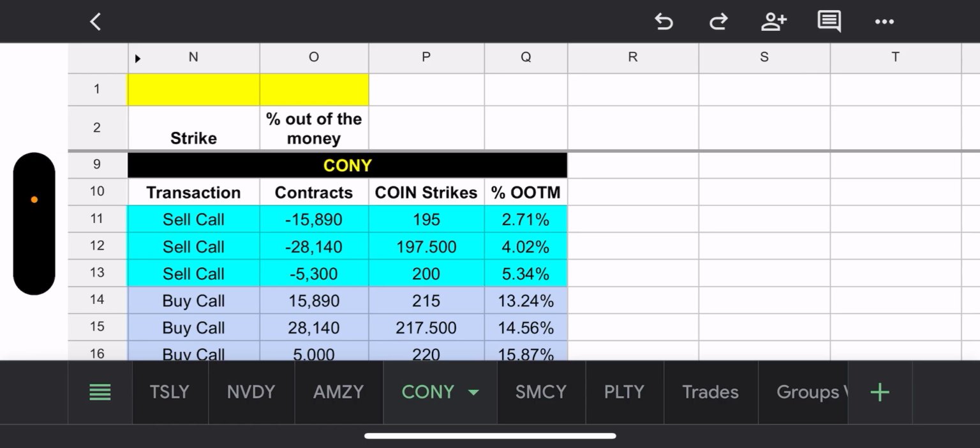Maybe I'm delusional. All right, 15,890 contracts, 195 strike price, 2.71% out of the money. 28,140 contracts, 197.50 strike price, 4.02% out of the money. And then we have 5,300 contracts, 200 strike price, 5.34% out of the money. So yeah, that's a whole bunch of suck right there. They're 2 to 5% out of the money. If I was a CONY holder, I'd be pretty pissed off about that position.